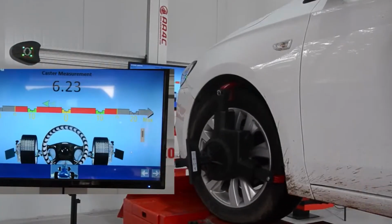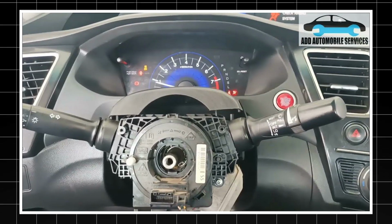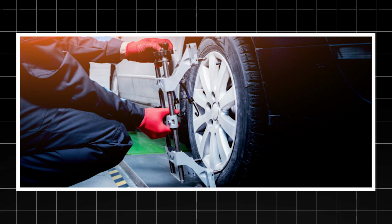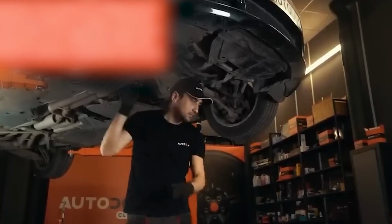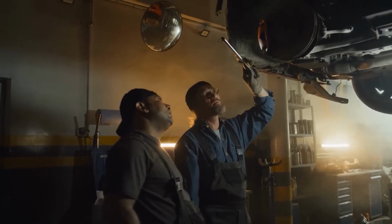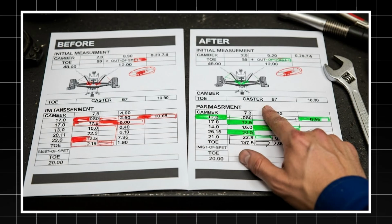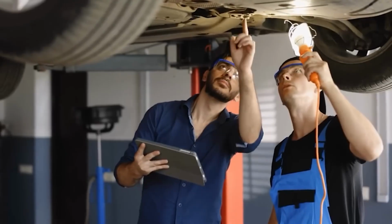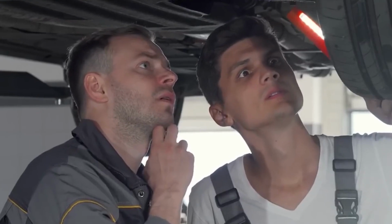You might be told your Honda needs a 4-wheel precision alignment or advanced calibration tied to steering sensors. These terms sound official, but often aren't necessary. In some cases, the alignment is barely adjusted at all, or worse, never performed, despite the charge appearing on your bill. Another red flag is refusing to provide proof. A legitimate alignment should come with a before and after printout showing measurable changes to camber, caster, and toe. If the service center can't show you this data or avoids the question entirely, that's a serious warning sign.